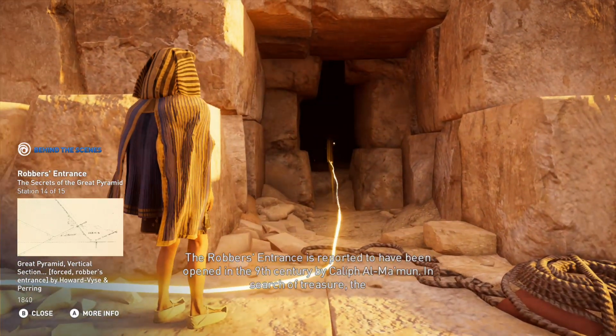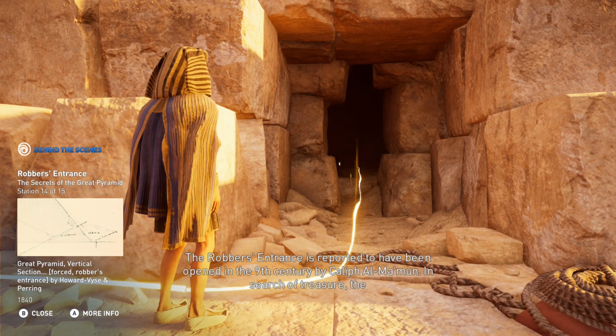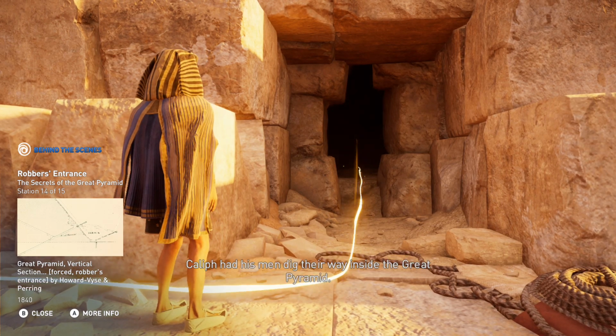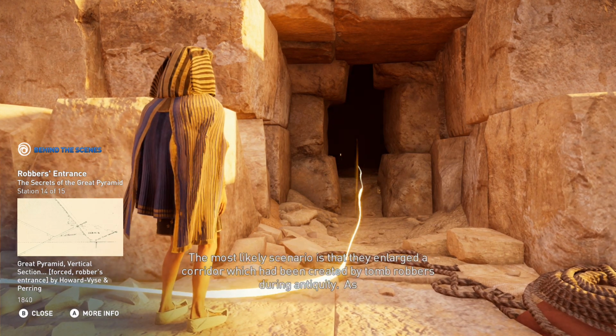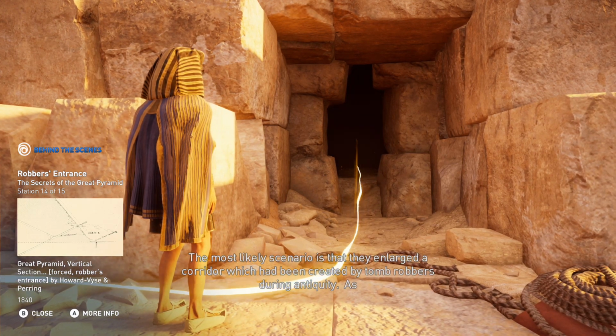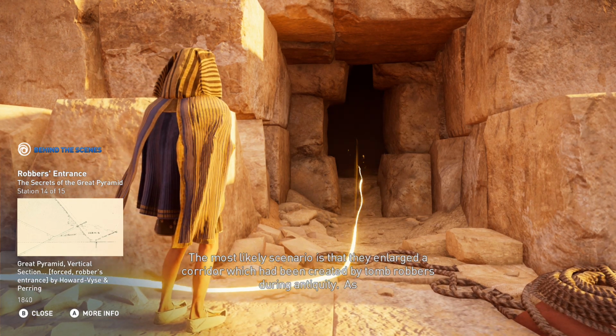The robber's entrance is reported to have been opened in the 9th century by Caliph al-Mamun. In search of treasure, the Caliph had his men dig their way inside the Great Pyramid. The most likely scenario is that they enlarged a corridor which had been created by tomb robbers during antiquity.